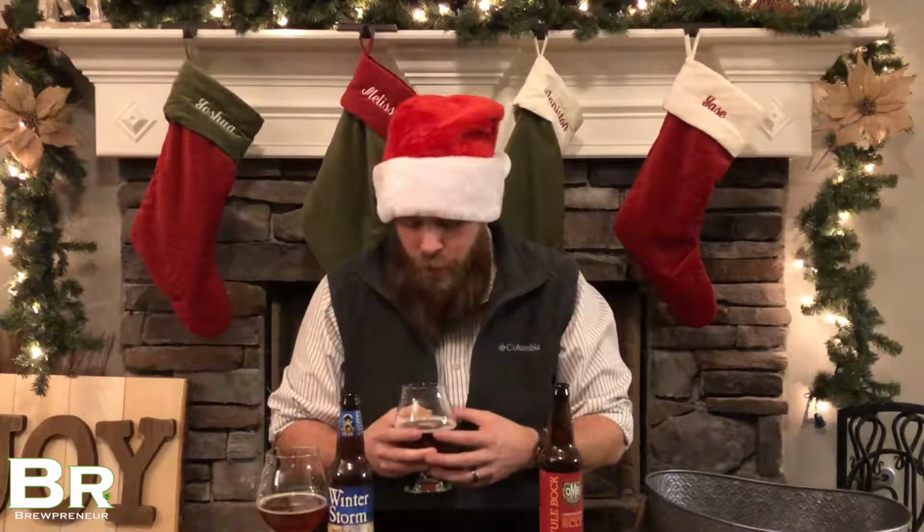You can smell the bread. You can smell the dark fruit. You can smell the floral, possibly even some spicy hops in there. Just these aromas are very succinct, very crisp and clear. So really looking forward to this one.